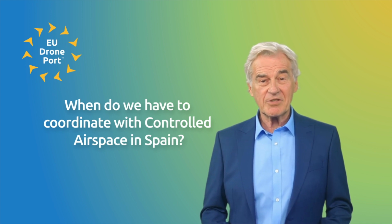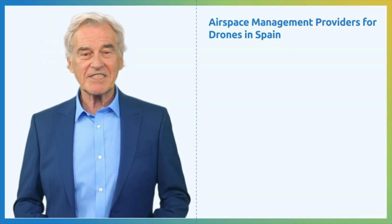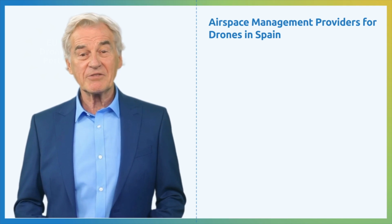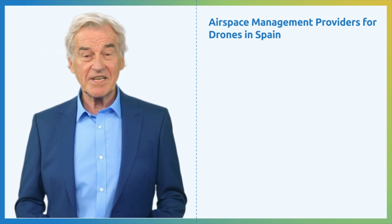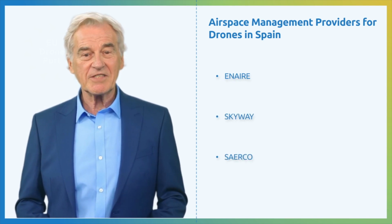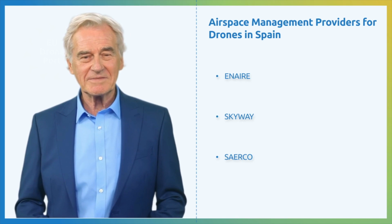Let's look at the requirements for drone operations in Spain's controlled airspace. As previously stated, ANSPs oversee aircraft navigation, guaranteeing the security of all flights, including those conducted by drone operators. There are currently 3 civilian ANSPs in Spain, each in charge of a particular area of the sky, though this could change in the future. Enaire, Skyway, and Cerca. Apart from civilian ANSPs, the Ministry of Defense manages the airspace of all military air bases within the country.